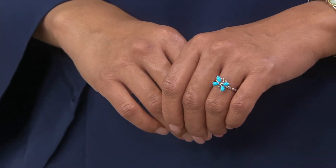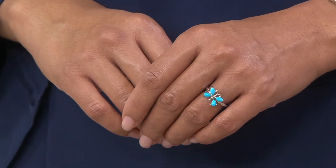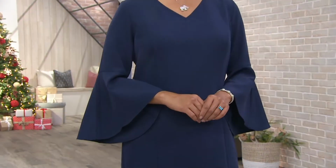I know a lot of women who are deciding to lose weight and really work hard. When they hit their goal, there's something about that butterfly. That's a beautiful symbol. It's happy, it's cheerful.